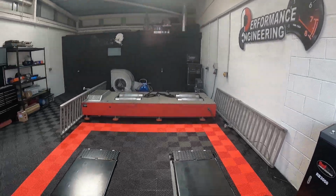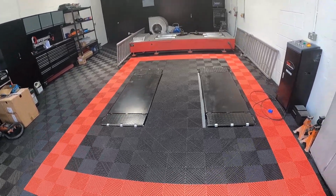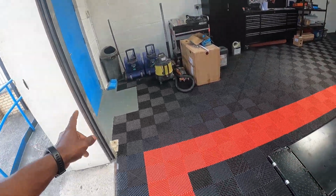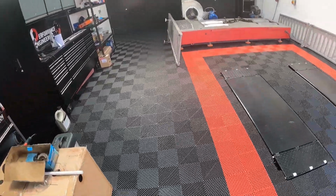And then the floor is 90% finished. Got to do a little part by here, which is running along there, and there's just a couple of little offcuts around there on the door. But yeah, how brilliant does that look? Really happy with how this came out.